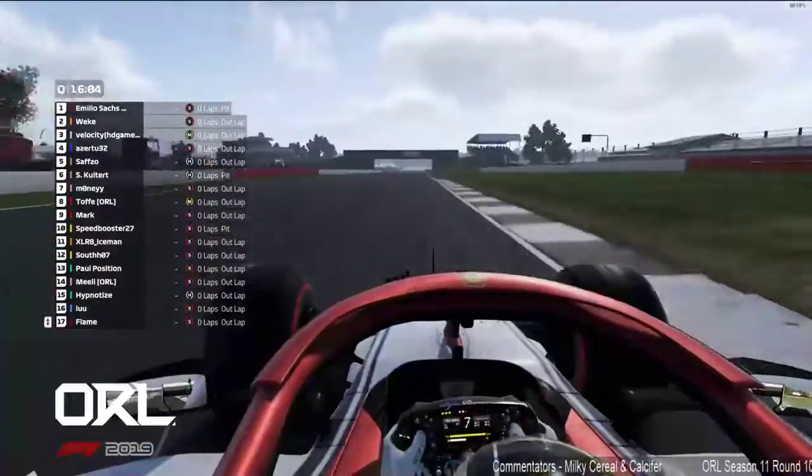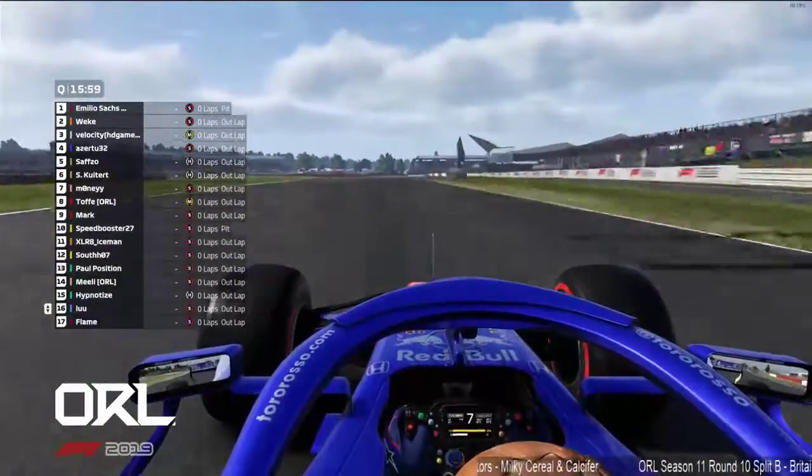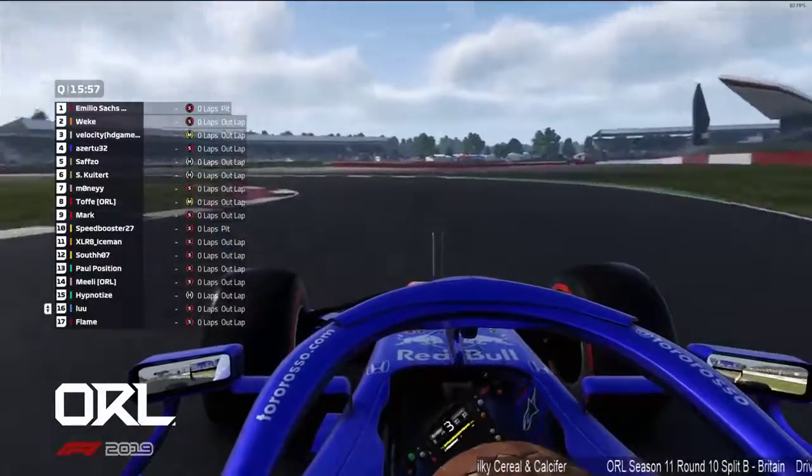Okay, let's stick on board with Lou in the Toro Rosso. You know that car quite well. Do you want to take us through a hot lap from him?